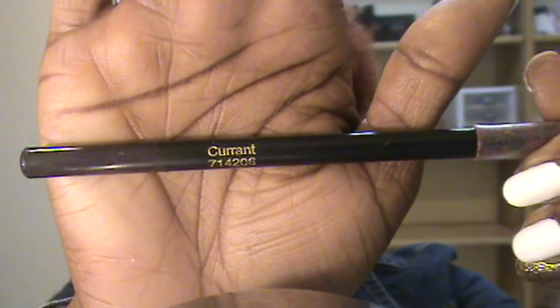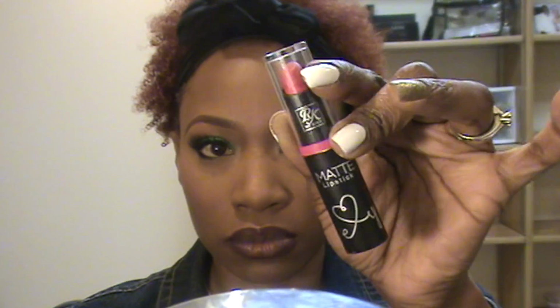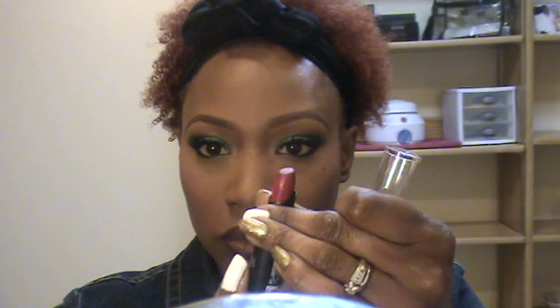So then we're going to go on our lips, and I'm using the Boutique Current Lip Liner, and I just apply it to the rim of my lips, just the outline. And then the lipstick that I'm going to be using is a matte lipstick by Ruby Kiss, and it's called Kiss Red. Perfect. I love this color. Love it, love it, love it.